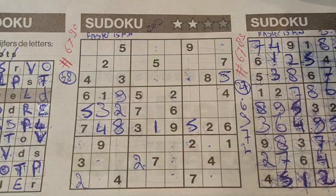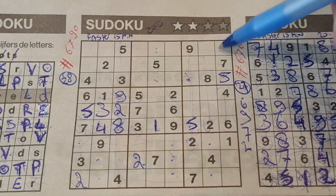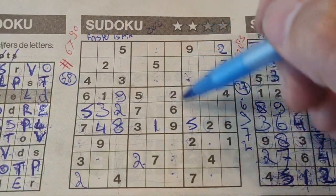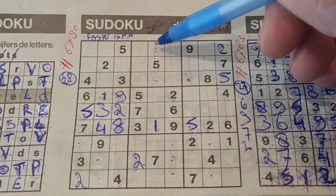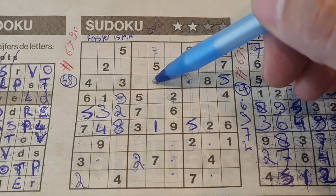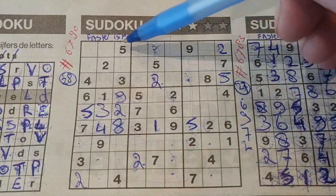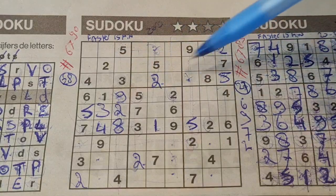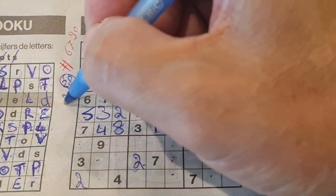And now I can continue with the 2. 2 in this column, 2 in the column next. So the last column, the only place left for the 2 should be there. 2 in this column, 2 in that column, so the column between, the middle column, the only 2 places left for the 2 should be here or there. We see a 2 in this row, no 2 there. 2 should be there. Can I count? Yes, and all the 2s are used. I can see digit number 1, number 2.